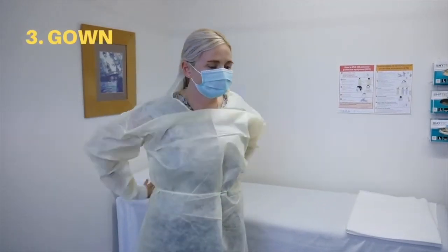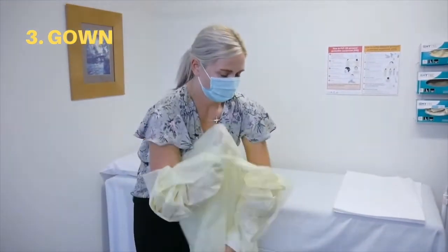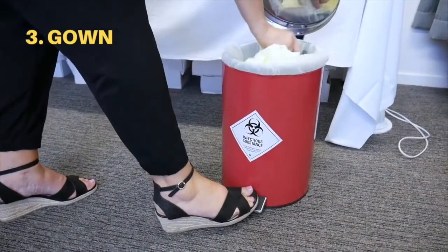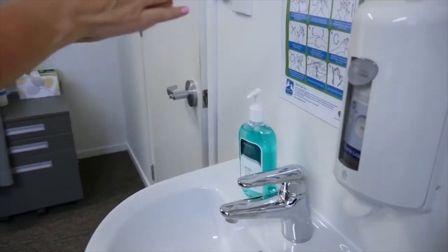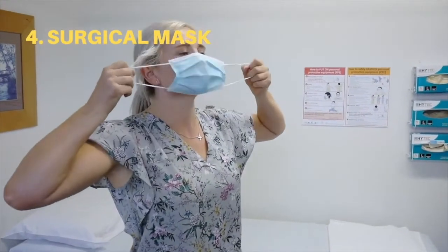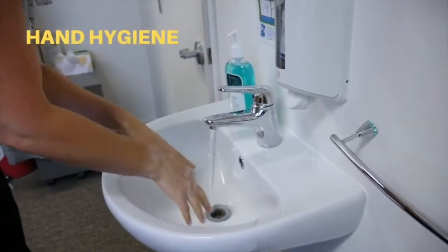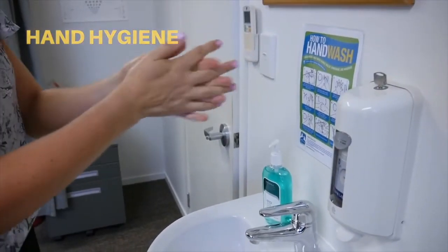Unfasten gown ties, taking care that sleeves don't contact your body. Pull gown down away from neck and shoulders, touching inside only. Turn gown inside out. Roll into a bundle and discard in a clinical waste container. Perform hand hygiene. Grasp bottom ties or elastics of the mask, then the ones at the top, and remove without touching the front. Discard in a clinical waste container. Wash hands or use an alcohol-based hand sanitizer immediately after removing all personal protective equipment.